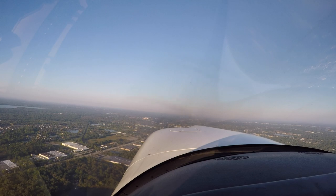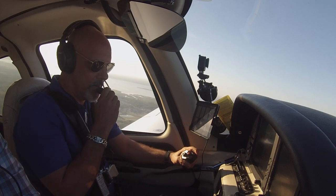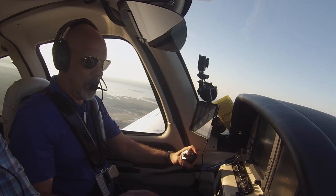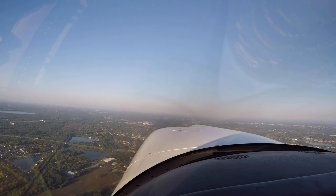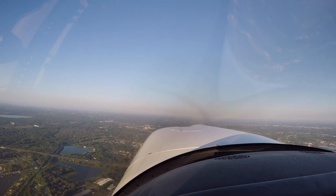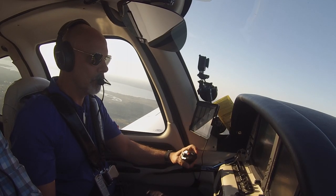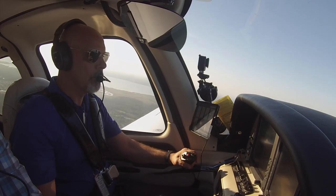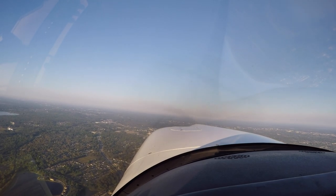I want to hear fly it for a minute. Over to Orlando, 303 Juliet Tango. Orlando Departure, 383 Juliet Tango, climbing out of 1,000 feet. VFR 3,500, 383 Juliet Tango. Juliet Tango, radar contact, 1 mile west of Sanford, 10 left, heading 180. 180, 383 Juliet Tango.